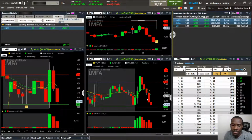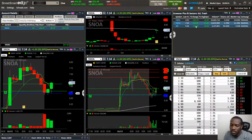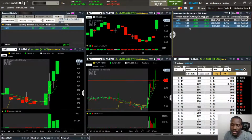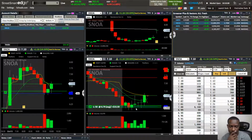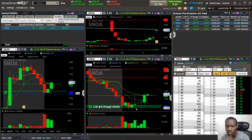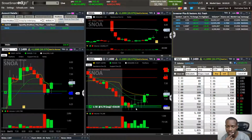LMFA came all the way back down to this bottom. Not worried about that one. Oh, wow. ME still gaining up there. Okay. So I'm going to let it play a little bit. Can we at least touch that 26? 200 moving average. 26 is what I like right now.